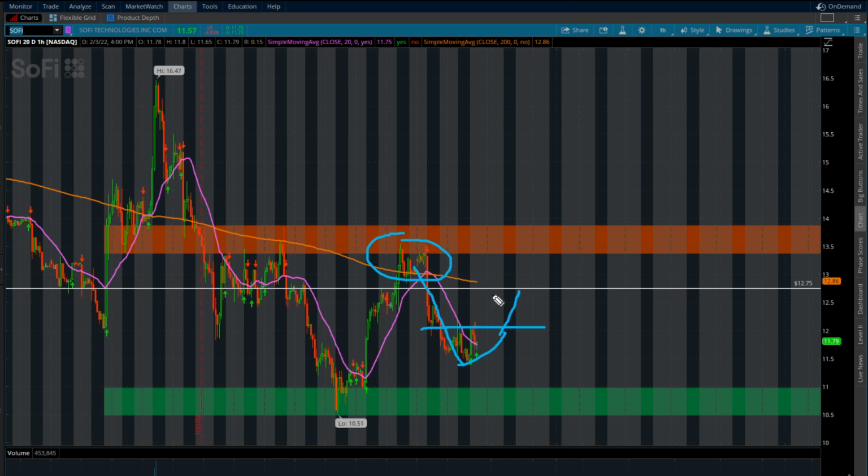12.75 is going to be next resistance, and then this 13.50. I really don't want to get too bullish on SoFi until we close over 14. That's going to take us out of the supply zone. How I can see that happening: we come into 12.75, let's say we break that and we test this area. Once we do that, maybe another day or 2 to get back in this range, maybe even a week. And then when we do finally break out, this is where I'm going to look to want to get bullish.